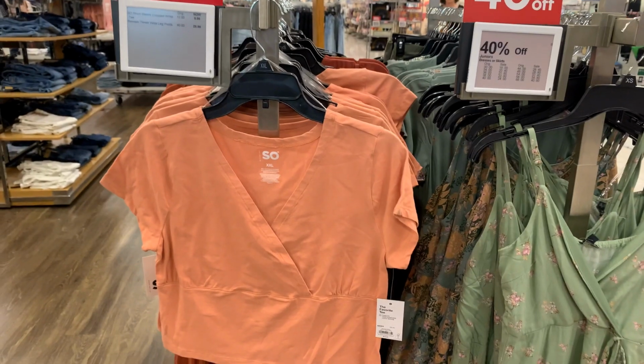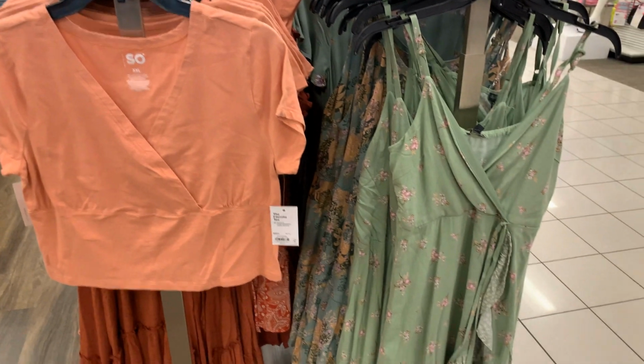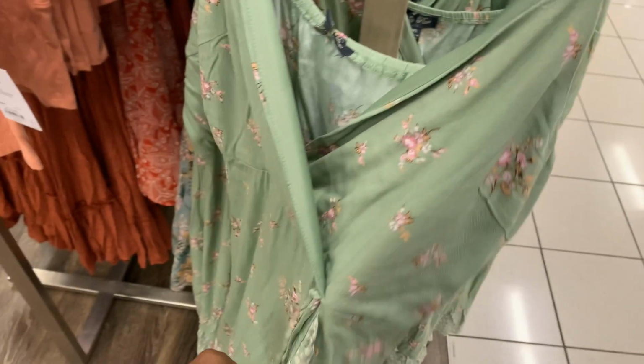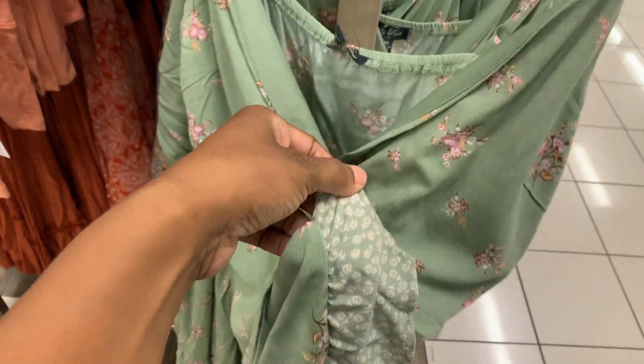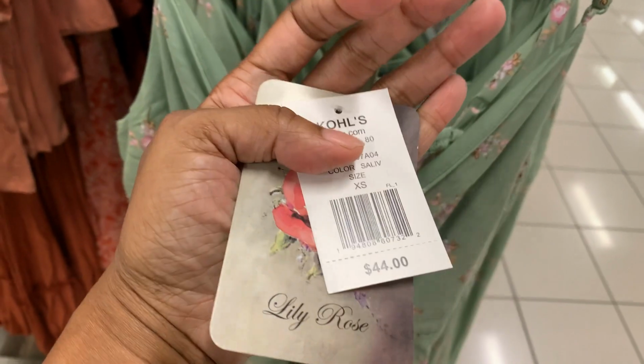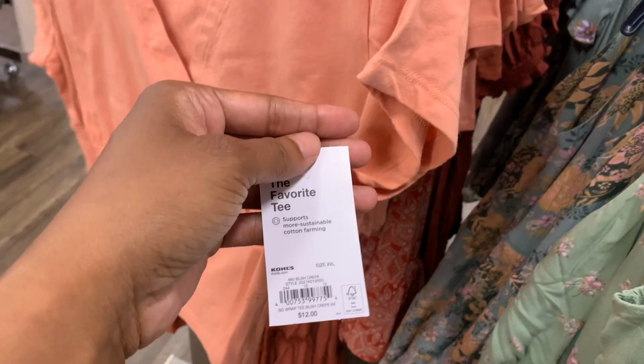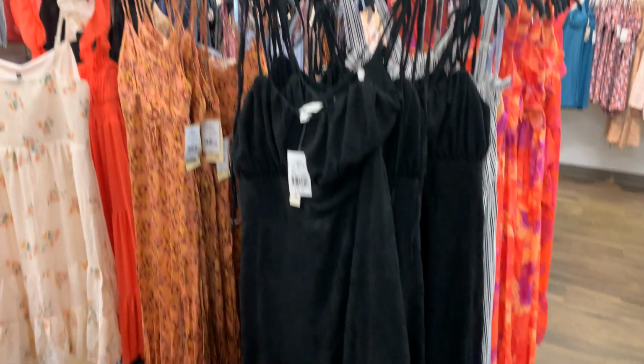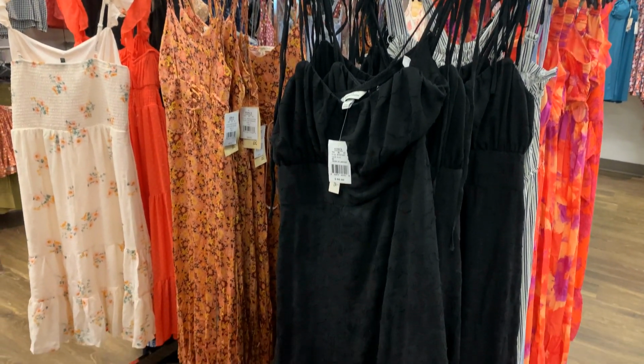This one, just a nice classic cut. This top and this dress, I love the dress. It has a cute little print, and then you can see it has a contrasting print around the ruffle, and it's kind of that wrap style right there. And this one is $44, and then you can grab the top, just a basic top, and it has the wrap style too for $20. You can see those are 40% off.